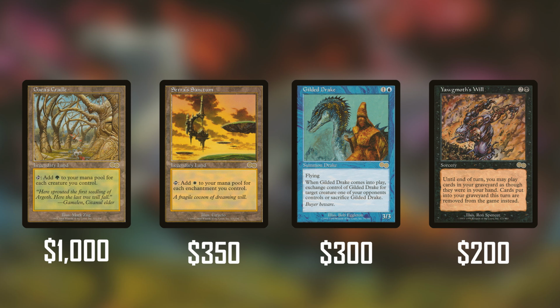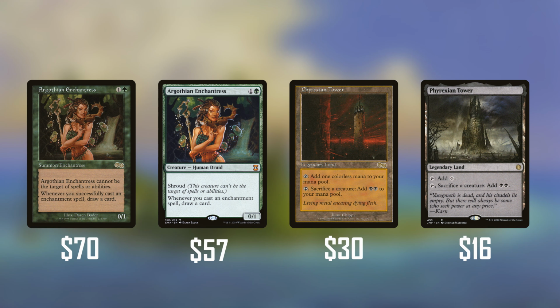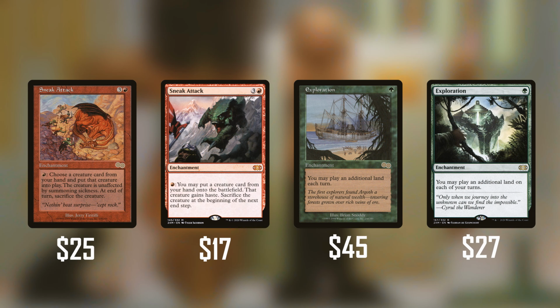Now I know what you're thinking. Those are still incredibly expensive. So let's go ahead and look at non-reserve list cards that have been reprinted to see if there's any significant premium. We have amazing cards like Argothian Enchantress and Phyrexian Tower, but as you can see, it's about a $13 to $14 difference between these two reprints and their original prints, which means that the set Urza's Saga does carry some value. It's not a massive difference, but you are getting value above the reprint. We have other ones like Sneak Attack and Exploration, and while it's not a huge amount, Sneak Attack's original print is still more valuable. Exploration is a bit more valuable.